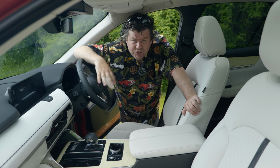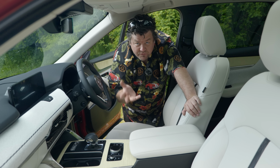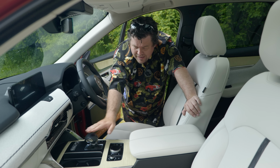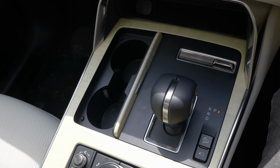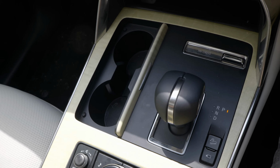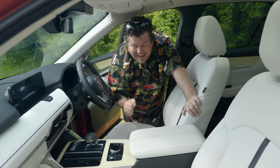But I digress. This screen is controlled by this physical selector down here, with a few shortcut keys around it to help you navigate. Then to the side, you've got volume control, auto hold and park brake. It does frustrate that auto hold doesn't stay on, because it's a feature I actually quite like. Then, above the gear lever, you have a little toggle here for the drive modes, of which, again, there are just three. Sport, normal, off-road. And you don't really need any more.